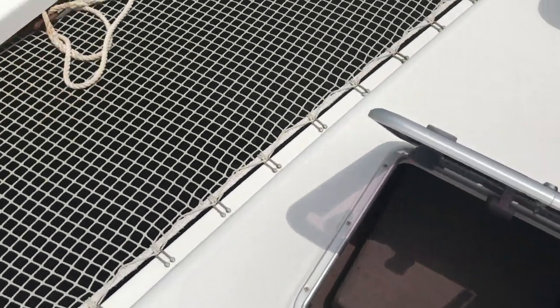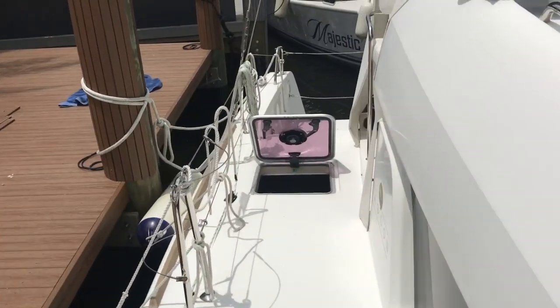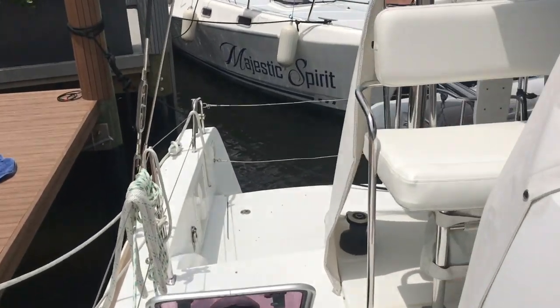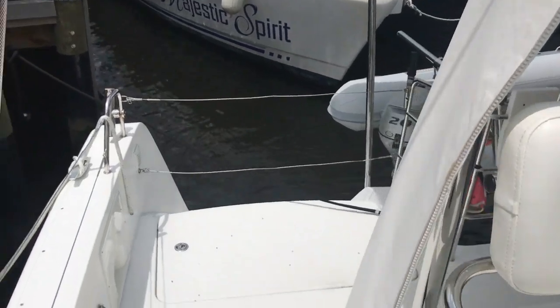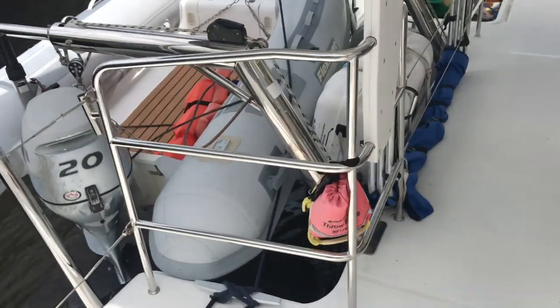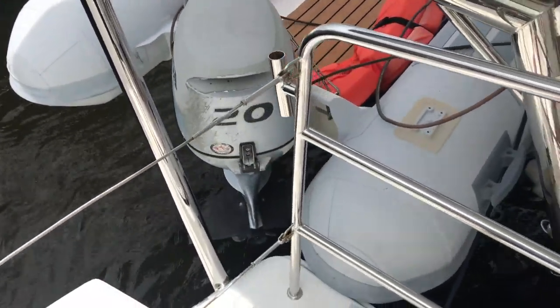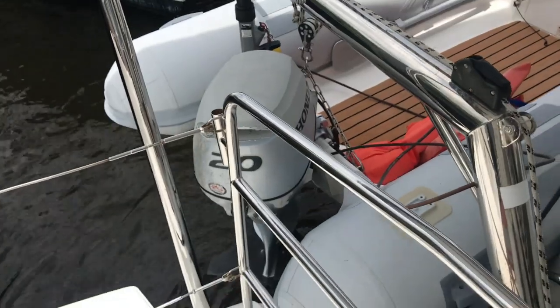So here's another storage room for some outdoor cushions. And we'll walk back aft again. We'll go down this way this time. And with this 20 horse Honda 4-stroke, you can water ski behind that thing.